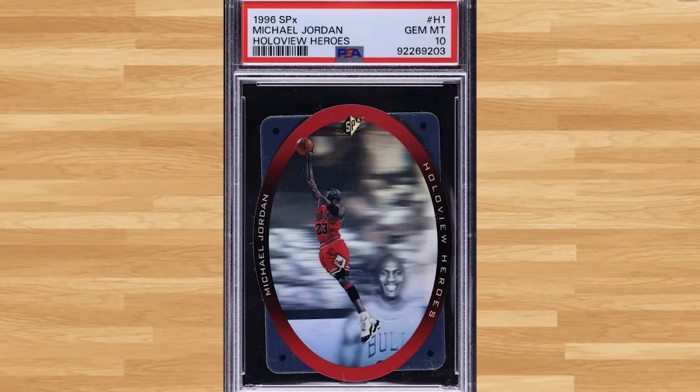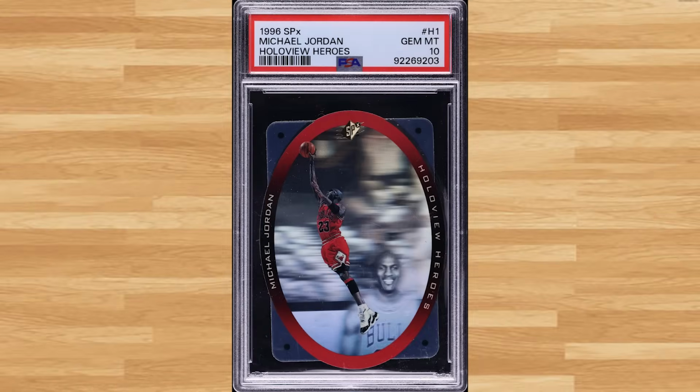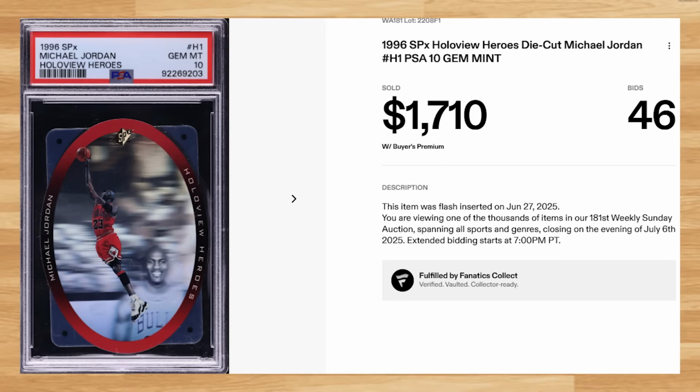Coming in at number 47 is this 1996 SPX HoloView Heroes Michael Jordan, card number H1. This was a PSA 10 that received 46 bids, and it also sold for $1,710.